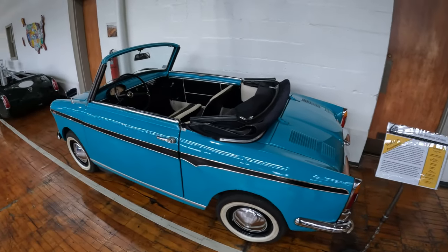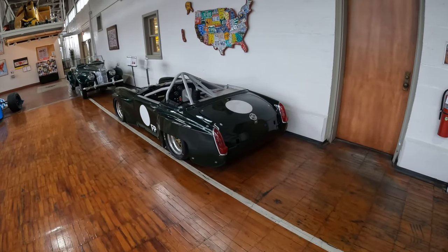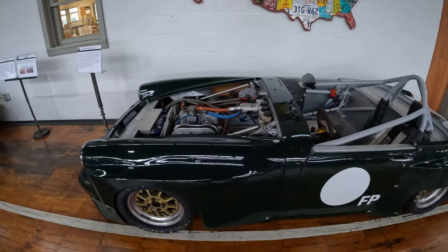Guys, remember, these are like one-off vehicles, very rarely seen, and some are restored, some are not. They are beautiful cars. Let me know your favorite.